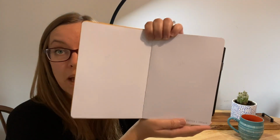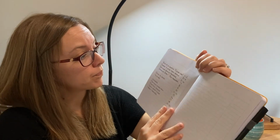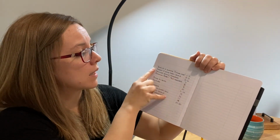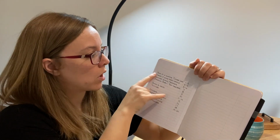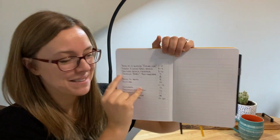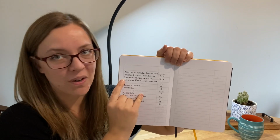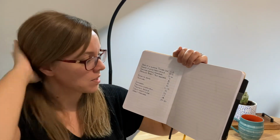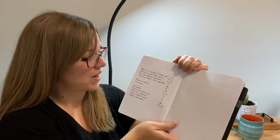So anyways, I'm going to just do some artwork here that I haven't decided what I'm doing yet, and then this will be my index. I don't have a title yet because I want it to be beautiful, but what I have is a year at a glance or future log in bullet journal terms, short and long-term goals, savings goal tracker, Jamaica baby, because we want to plan a trip to Jamaica in probably a couple years, not this year or next year, but a couple years. So I thought I would do a trip tracker and kind of just keep us motivated.